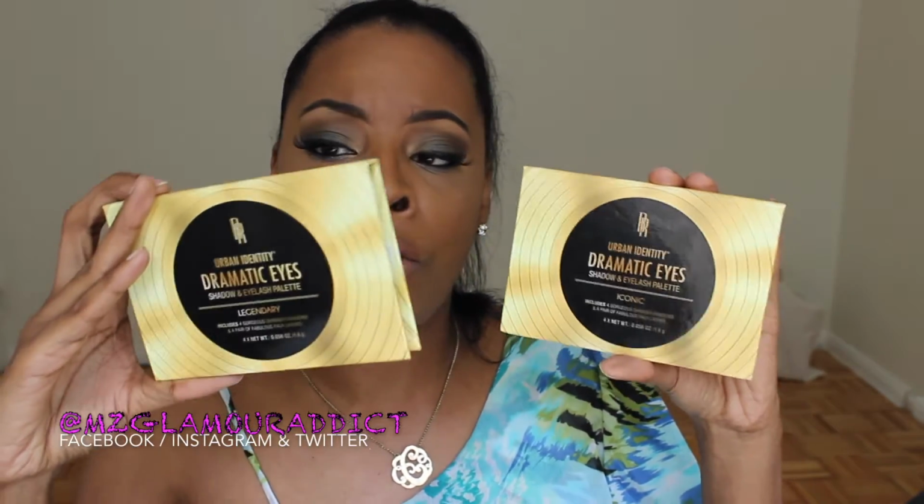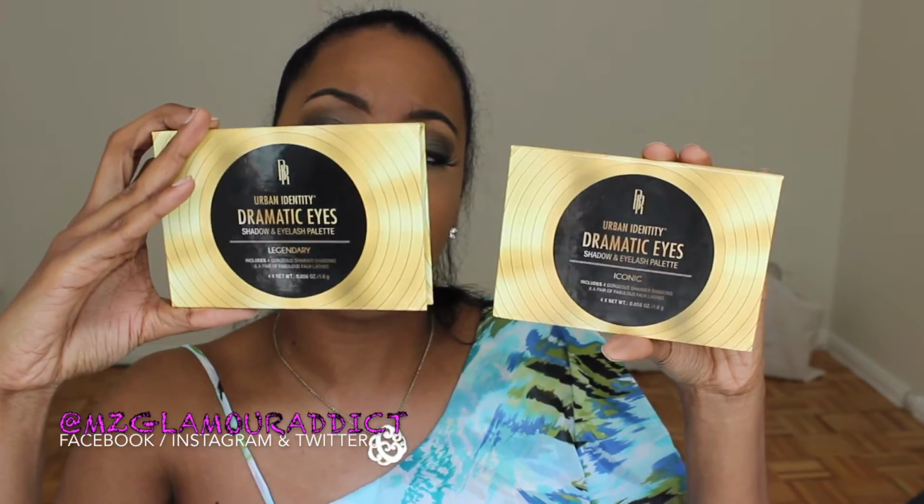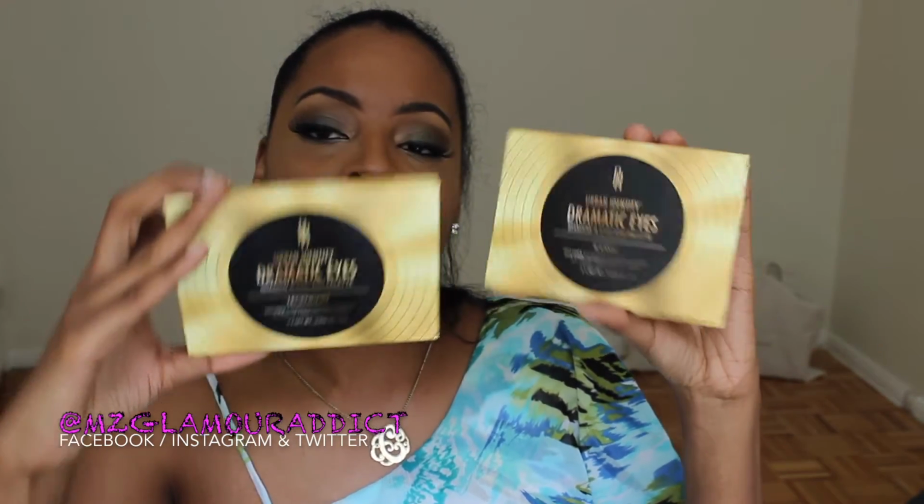It is these palettes right here. These are the newly released Black Radiance Urban Identity Dramatic Eyes Shadow Palettes, and they also come with a set of eyelashes in them. So what I want to show you with this palette is, let me get this one. This is what it looks like when you open it. And what I really do love best about this eyeshadow palette is it is insanely pigmented for one. You can use this palette with either a dry eyeshadow brush, or if you want to intensify its colors, you can use it with a wet eyeshadow brush. And as you can see, these are the 4 pigments that you get right here.